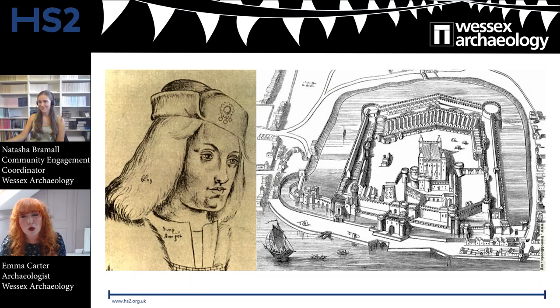Warbeck claims to be Richard of Shrewsbury, Duke of York, who was the second son of Edward IV and one of the so-called princes in the Tower. So if you know anything about the Tower of London history, the princes locked in the Tower is quite a sad and evocative tale of, you know, woe and death, but definitely worth reading up on in your spare time.